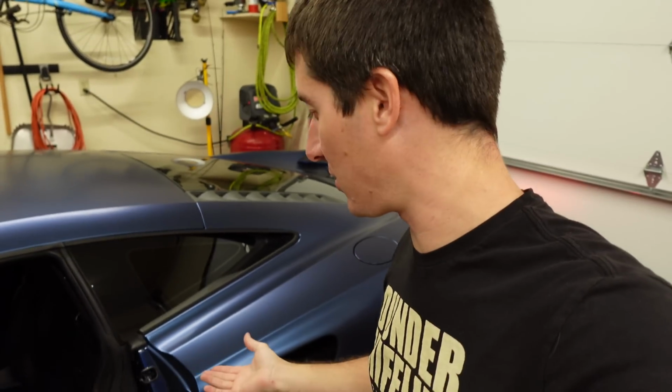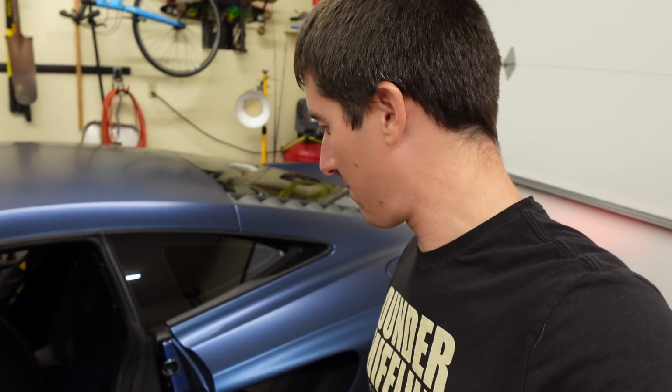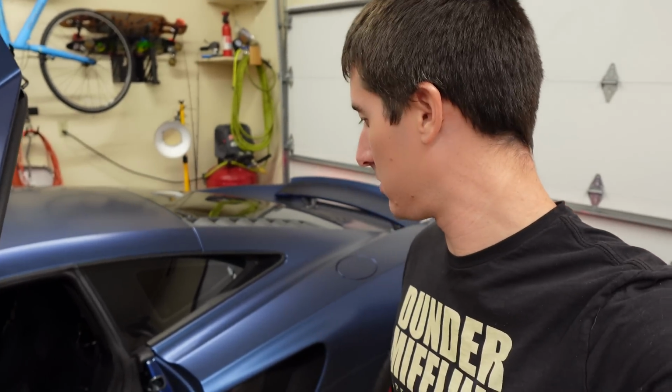I guess last time I actually let it do this until it stopped, which took multiple minutes and then it worked once. You guys saw that obviously. But I have a feeling this latch is coming back out right now. We'll do the passenger side, which is a newer latch, and I bet it works perfectly. Now it won't unlatch.